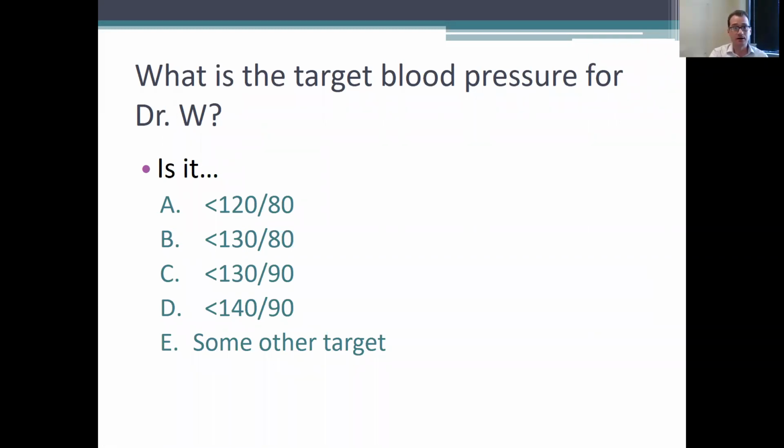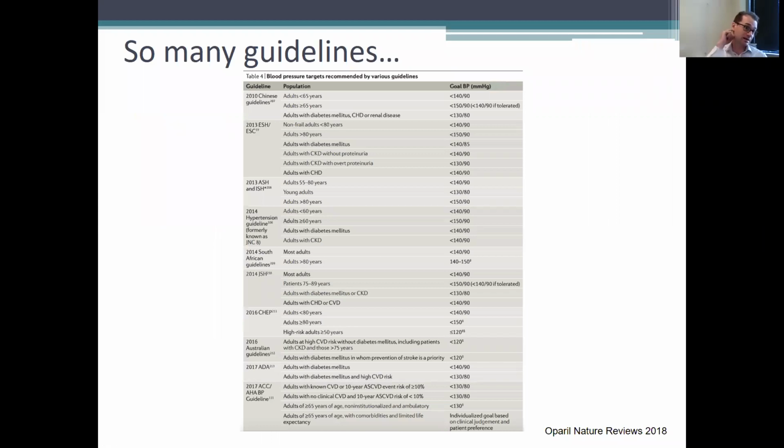So, I think the point is, as we saw there, you guys didn't have consensus. And I think the last decade of clinical practice guidelines in hypertension, cardiology, and nephrology would agree with you all. And I think this is why it's confusing: the sheer number of clinical practice guidelines can be overwhelming in this area. This is just a smattering. This is just since 2010.